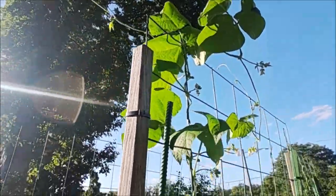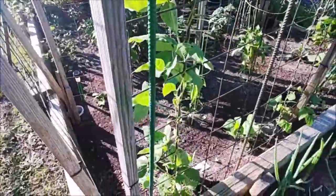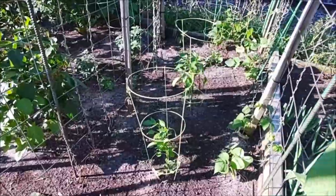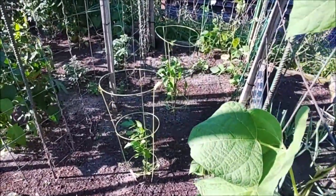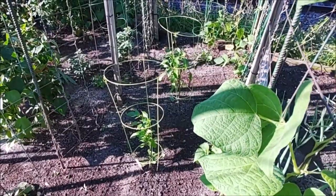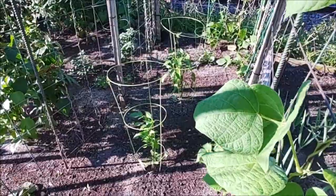So for late August 2023, still don't have green beans, but I'm hopeful. The banana pepper plants are kind of coming back. I see a pepper on the hot pepper plant, so I'm kind of hoping I can at least harvest one.